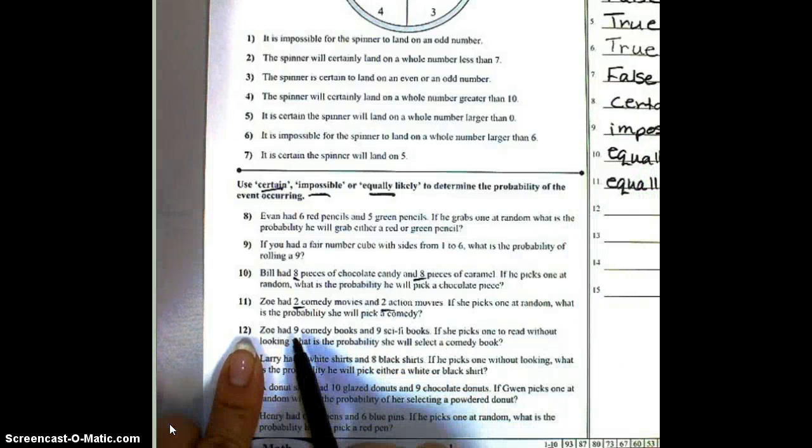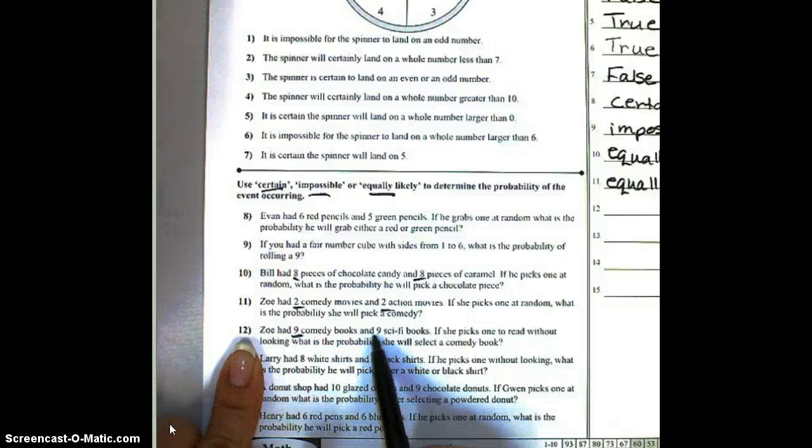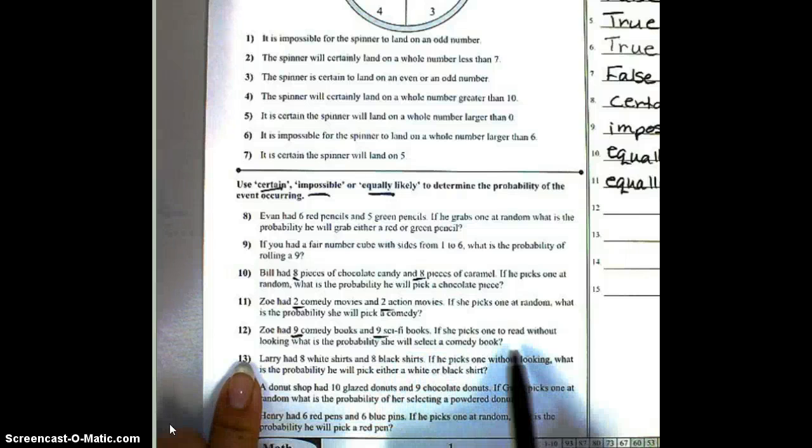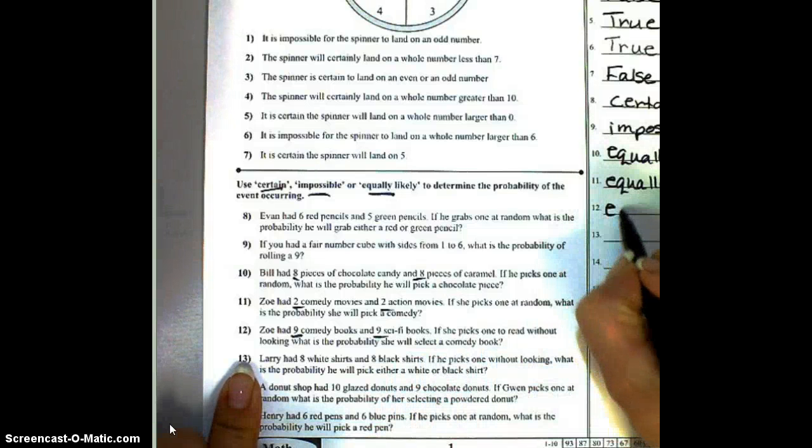Zoe has 9 comedy books and 9 sci-fi books. If she picks one to read without looking, what is the probability she will select a comedy? It's equally likely again.